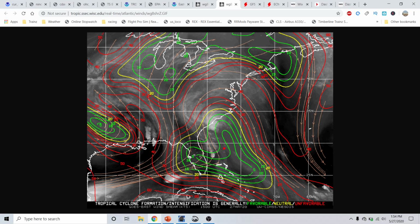Our shear is fairly light with an anticyclone over the system, and that's likely to continue to be generally favorable in this area. Again, we're not expecting anything in there, but the shear vectors will certainly still remain favorable over the next few days or so. But for the most part, we did not have a lot of shear blocking this system this morning, which allowed Bertha to consolidate around a common low pressure center and become a fully warm core tropical system.